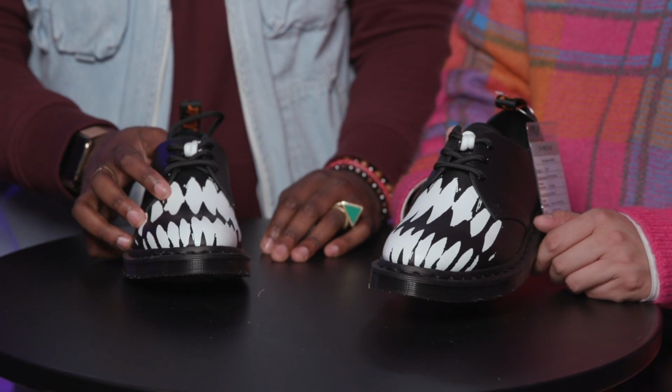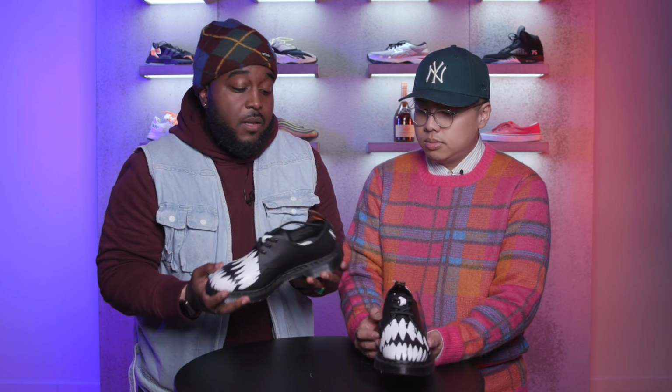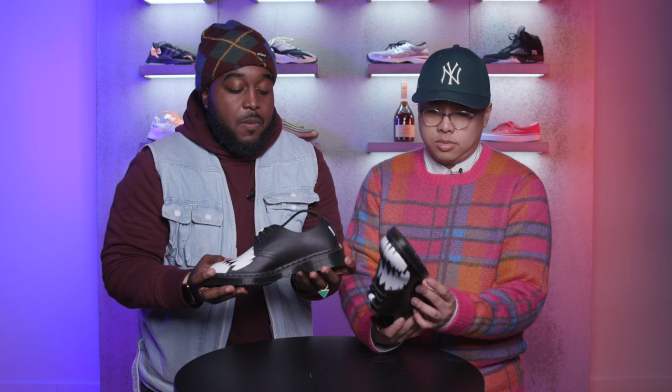You can rock them with a sweater like this or that new Supreme mohair joint that dropped. But you know what I appreciate about Pleasures? They definitely make a statement with any collab that they do. You can tell it's a Pleasures collab, and clearly it is. Just look at the shoe. Yeah, they did a great job on these, man.